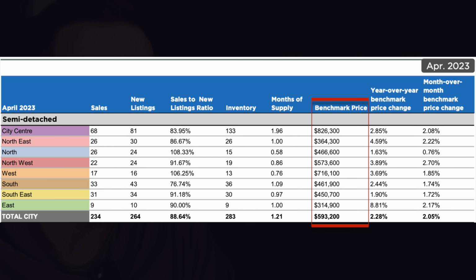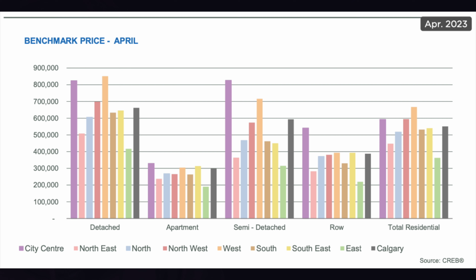This is the price point for every single quadrant. This is the year-over-year percentage increase and the month-over-month percentage increase. Now, this chart here showcases the benchmark price in April for each individual quadrant and each individual property type. You can see that the semi-detached homes, the most expensive is in City Center, followed closely by Calgary West. You can see that the most affordable semi-detached homes are in Calgary Northeast and East.